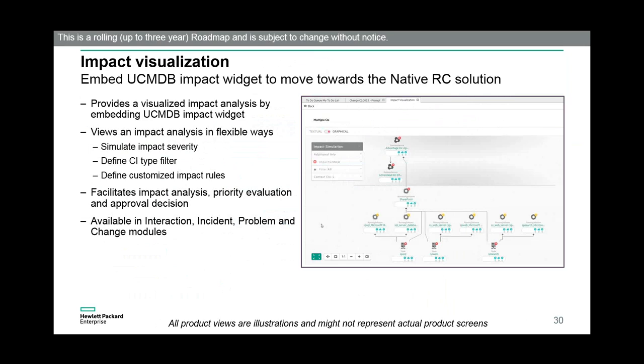With 9.50, you're also going to get an embedded Universal Discovery impact analysis widget. With this widget, you'll be able to launch the topology view, the impact analysis view of a service or of a server connected to different applications from your incident management or change management, problem management, you name it. So this is completely embedded. It will not give you a new URL. You don't have to cross-launch it. The UI is within Service Manager itself.